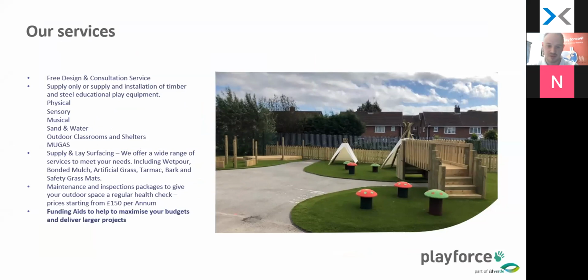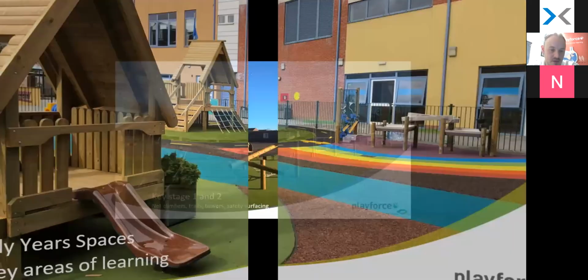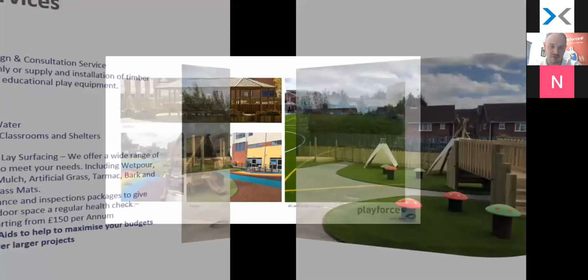Different types of services as well. Sorry, go on. I just saw the 150. So that's for maintenance for the entire year. Oh yeah, £150, that's right. So that's an inspection and maintenance package we can do, and there are various different packages on that as well, to help you and different services.